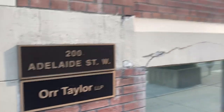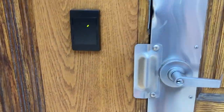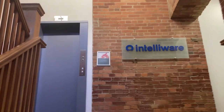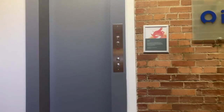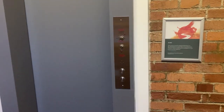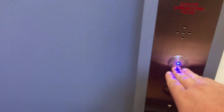Here we are at 200 Adelaide Street. Apparently, there's supposed to be an elevator in here, an old swing door elevator. Let's go in and take a look. And it appears that they have modernized it. Since that person filmed the video, it seems that they have replaced the elevator with a modern one.